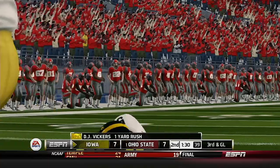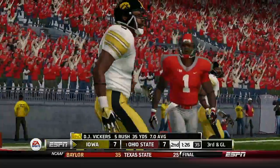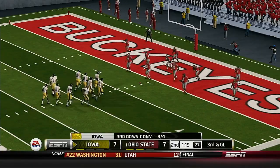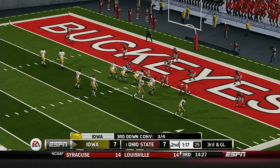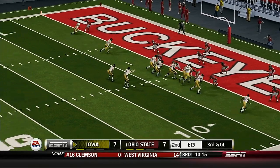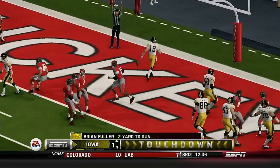Tackle made at the 2-yard line. That makes it third and goal. And this play is number 8 on the drive. And this crowd is going absolutely crazy. Touchdown, Hawkeyes.